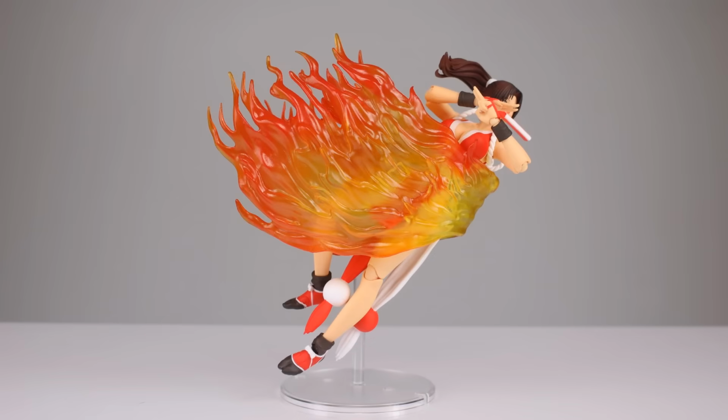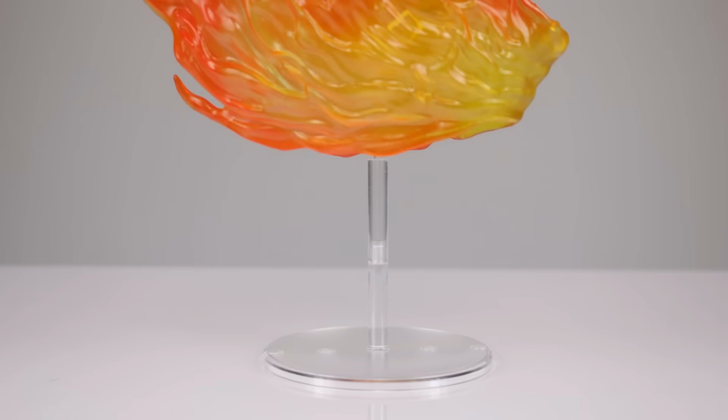And then if that wasn't enough, you get another giant flame effect that goes around her body for her to do one of her moves. And that's really cool too. To go with that, you get the usual Storm display stand that has the different pieces to make it taller or shorter. And so that's a good spread of accessories.